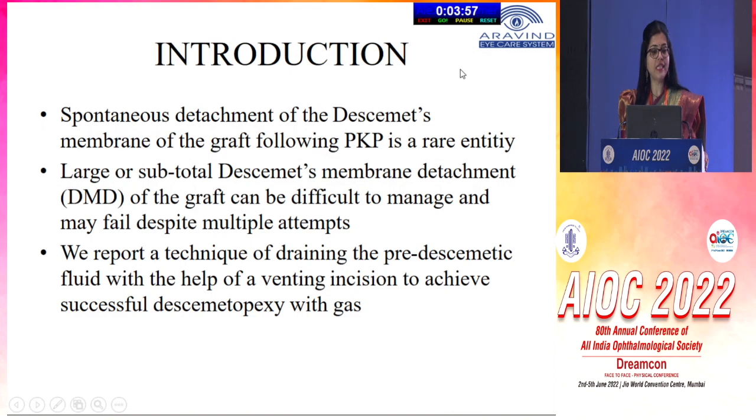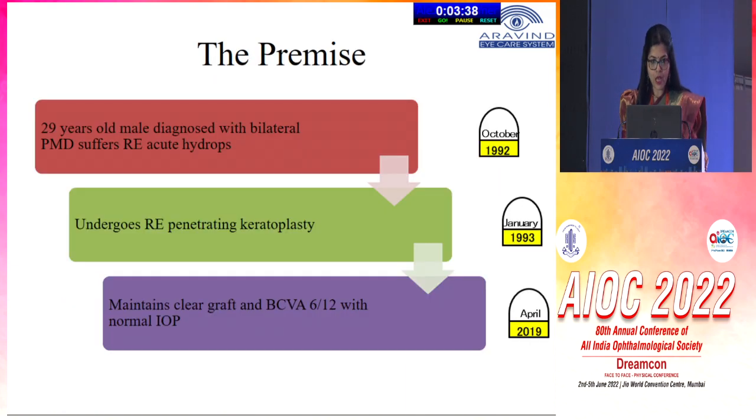Spontaneous detachment of the Descemet's membrane of the graft following a penetrating keratoplasty is a rare entity. A large or subtotal DMD of the graft can be difficult to manage and may fail despite multiple attempts. We report a technique of draining the pre-descemetic fluid with the help of a venting incision to achieve successful descemetopexy with gas. So the premise: a 29-year-old male diagnosed with bilateral pellucid marginal degeneration suffered acute hydrops in 1992.